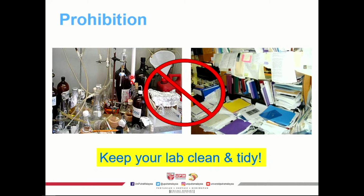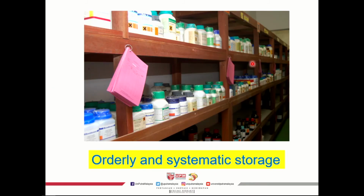Okay, so when we think about storage of chemicals and how your benchtop should look, this is something that should not happen in the lab. You need to keep your lab clean and tidy. This is a really good way of storing chemicals. It looks very tidy and systematic, and as you can see, the cupboards are against the walls, and of course it is easy for people to access and take the chemicals.